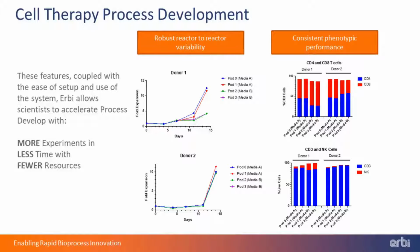You can also see that they were able to test 2 different types of media using perfusion and duplicate on a single Breeze system. In the first panel, you will be able to see how closely the process can be managed across our bioreactors. Cells were grown in static culture through day 9 and then transferred to the Breeze for expansion. Growth rates were consistent among donor and media condition replicates.